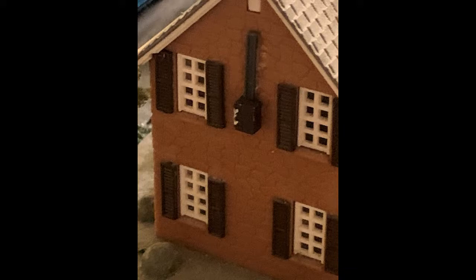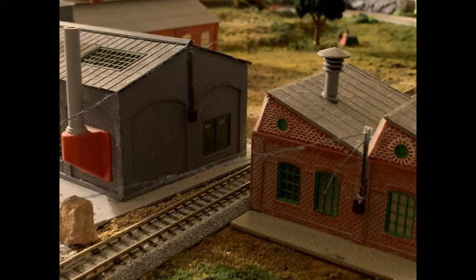I wanted to make it a little bit more realistic, so I put meter boxes on the different buildings, added a strip that goes up high to take the wires on, and it would go down to the meter boxes. Those were both made with strip styrene.